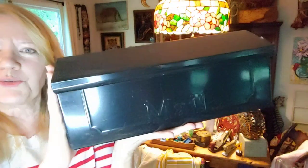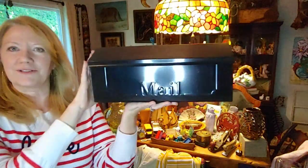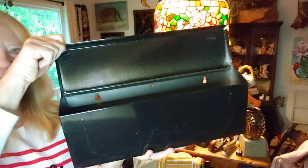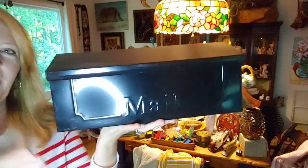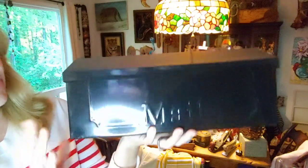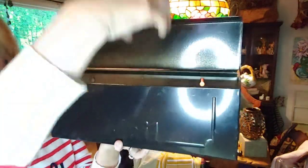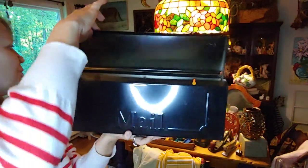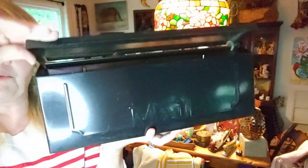Okay, so this is one of those buys that I just don't know. It's a mailbox. I like the shape of it. It's black. It's not really rusty crusty. It's kind of new. It needs some cleaning. Somebody could actually use this piece, but I also thought it would really be nice for decorating too. You could open it up and stick flowers coming out of it, candles coming out of it. You could put those rulers in it. So there's all kinds of things that this can be used for.